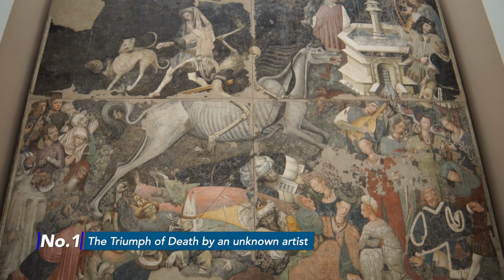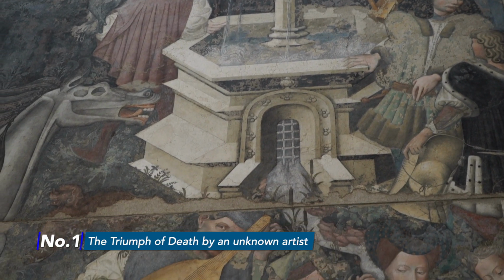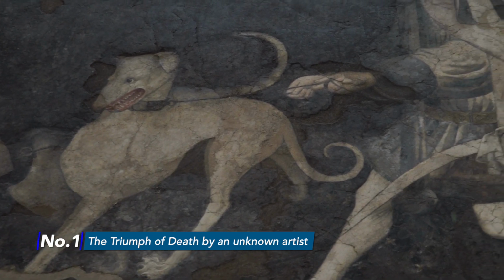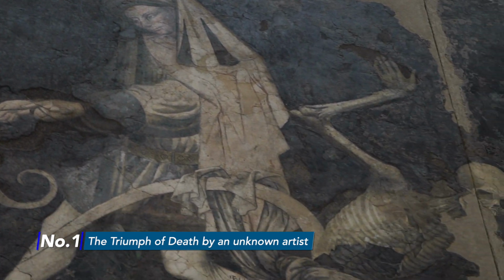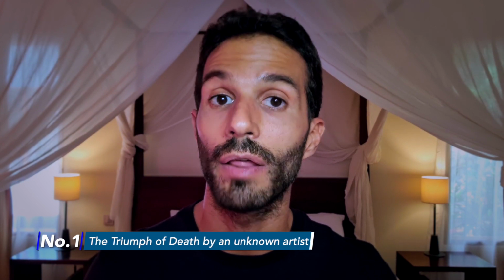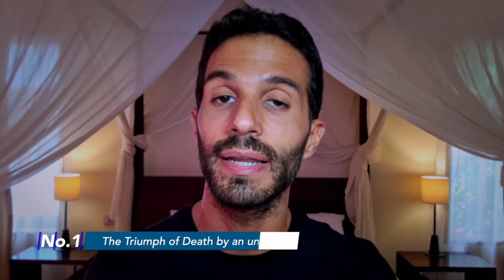The painting skillfully depicts the triumph of death over mortals. This was a very common theme in the Middle Ages, given the many plagues that had no remedies. Here's an interesting fact. Historians haven't yet figured out the author's name. All we know today is that he was certainly a great painter.